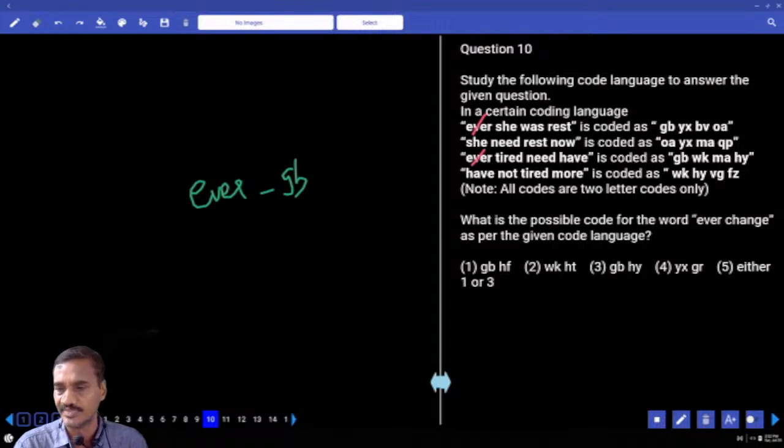And GB and HF, and HF can be the code or not? Yes, because HF is not given here, it can be the code. And next one, GB, HY. Is there a chance for HY? No, it is not possible. Hence, what is your answer? Only 1. Done with this?